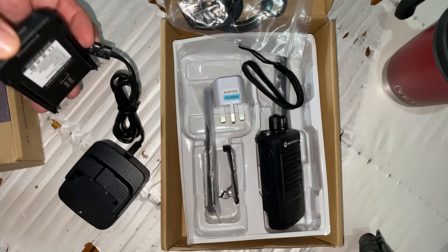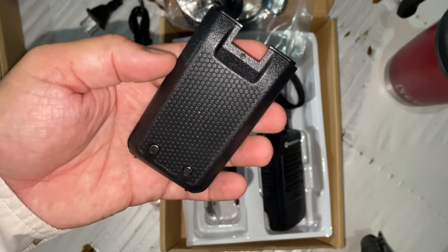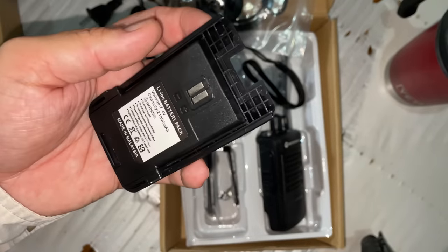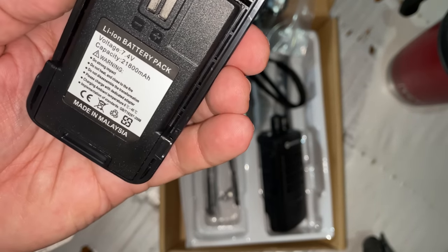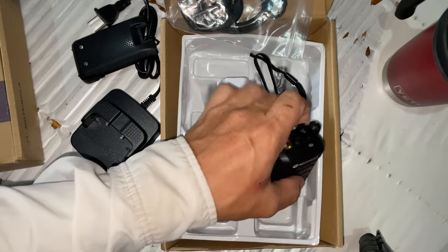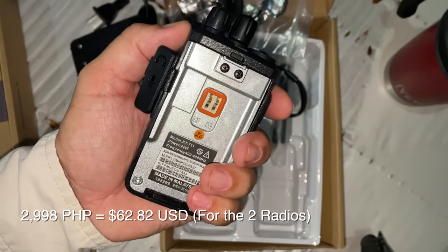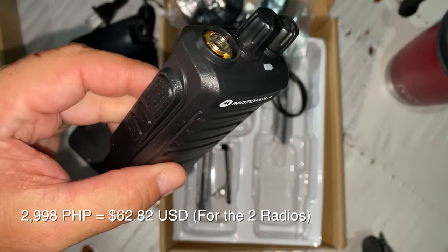We're just planning on using these on our camping trip. So when Eric and I go on a little kayaking trip up the river or we go hiking, we got some communications with base camp. That's what we're hoping to accomplish with these radios. And the price on these, boom, there's the price on the screen. I don't remember exactly what we paid.